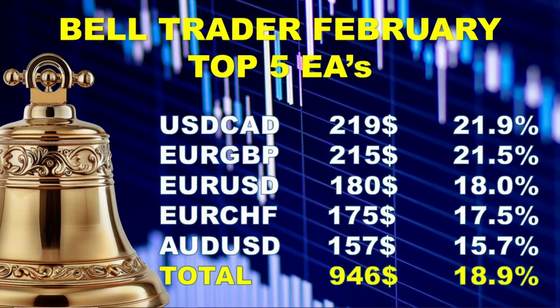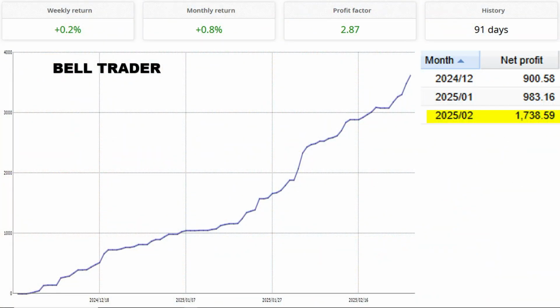So extremely high, a very, very good month for the bell trader with $946, 18.9%. And that actually looks like this on the graph also here. So done extremely well. Especially when you consider we started off with 900 for the month of December, slightly better, 983 for the month of January, and then we are almost doubling this particular one in here.